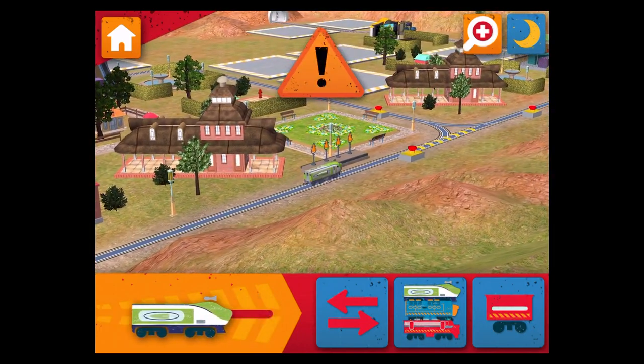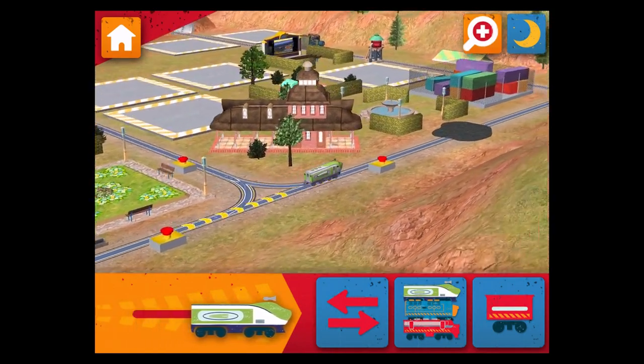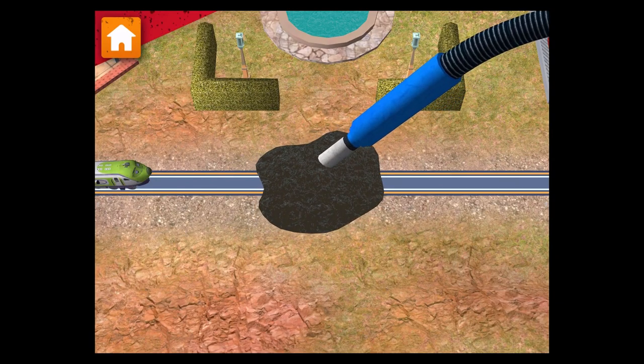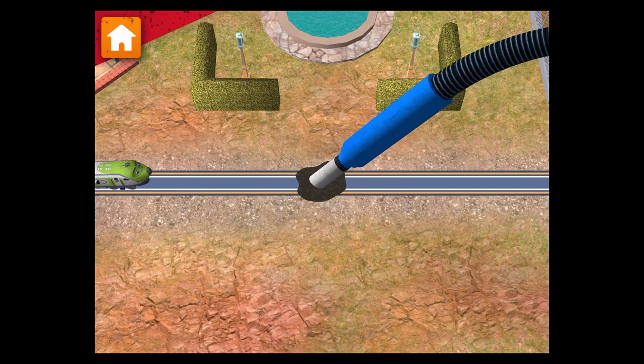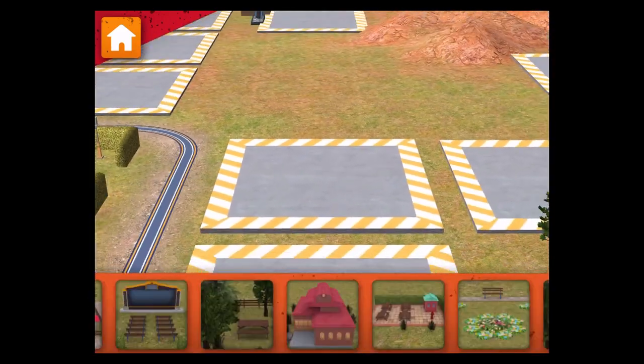Look out! Oil has leaked onto the track. Find the spill and clean it up. Look, there's been an oil spill. Use the vacuum to clean up the track. Job done. Now let's choose something to build.